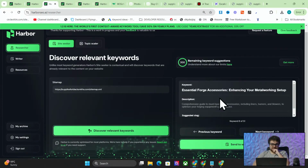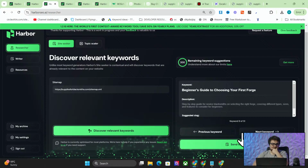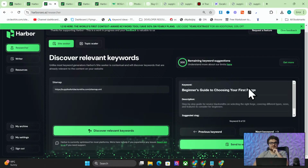So let's do a supplies for blacksmiths article. Just so you know, the way this works is they're in sets of pillars. I might randomize this later, but at the moment the first one is tools, I guess, and the second one, the pillar page, is forgers. You can see they're all about forgers now. So, beginner's guide to choosing your first forge.